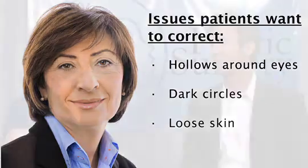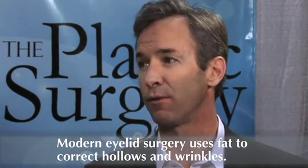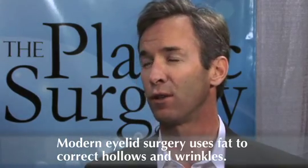And the nice thing about the modern trend in lower eyelid surgery is toward a less invasive approach, and toward an approach that's more about trying to correct the fine lines and wrinkles and correct the depressions and the hollows around the eyes in a way that's not lifting like it was in the past, but actually using fat from the patient's body to fill those deformities in.